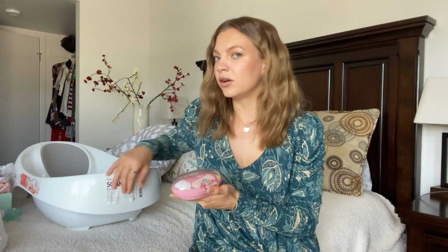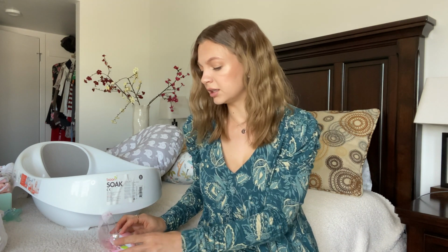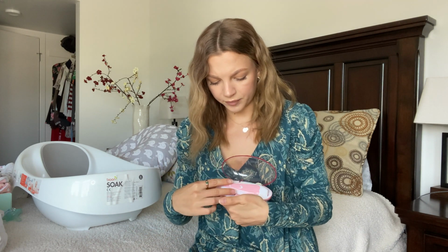One of the other things that I think you should also buy for your newborn baby is this nail file. I know that a lot of people get nail clippers, but I'm too scared to use them, so I decided to go for a nail file. This is the one that I got. It has different heads.